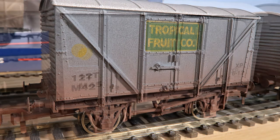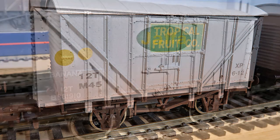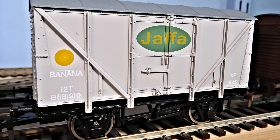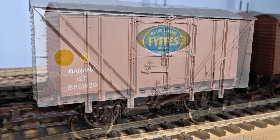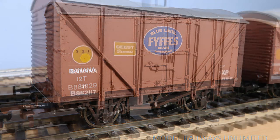Fyffes had many small outlets. For instance, there was a small shed at Warminster in the yard. Some of the traffic from Southampton went via Bristol to the Midlands and North West. Meanwhile, Geest had a large depot at Lingfield in Surrey.